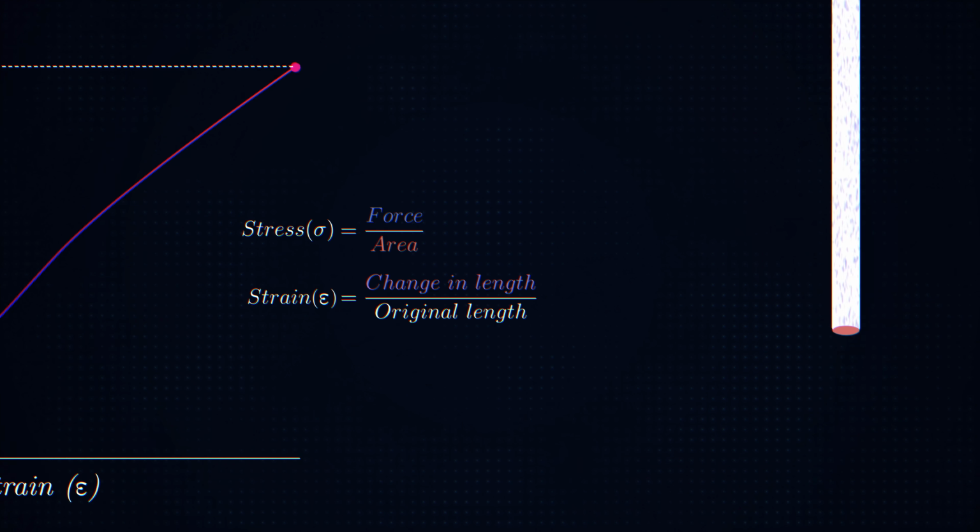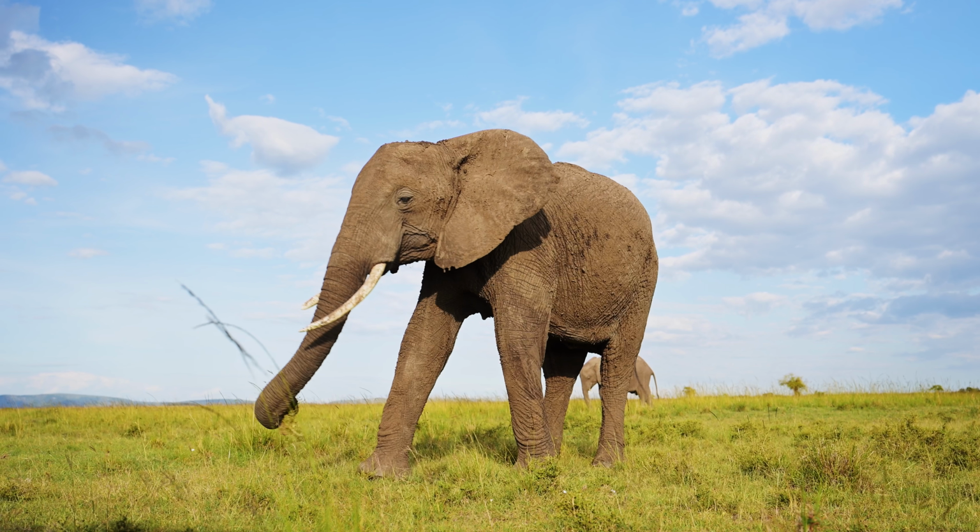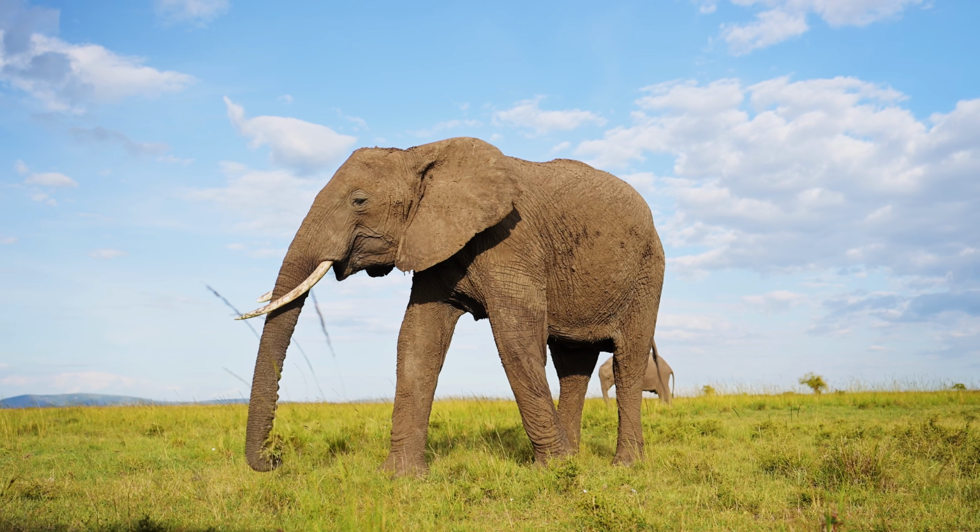To put that in perspective, if you had a rope of spider silk that had a cross-sectional area of 1 square centimeter, roughly the size of your little finger, it could support about 60,000 newtons of force. That's the weight of a fully grown African elephant. And that's not even the strongest spider silk out there. Breaking stress wasn't incredible for this piece of silk.